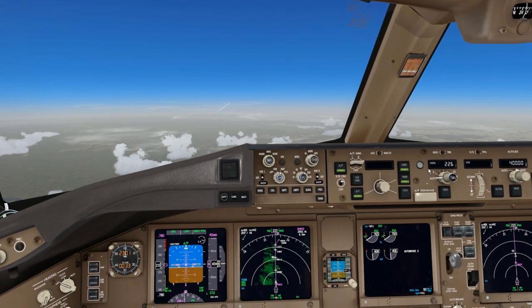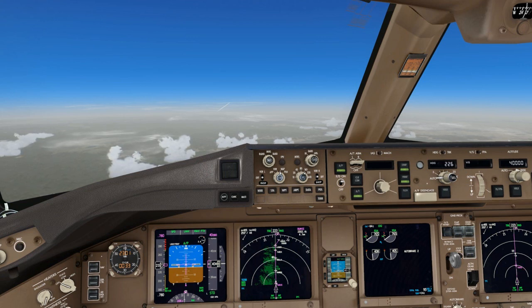I'll leave the recall until I've actually started down. Recall is clear for the moment. We actually technically haven't received our STAR clearance yet, even though I know exactly what it will be, since I've flown this particular flight between Sydney and Melbourne many times.